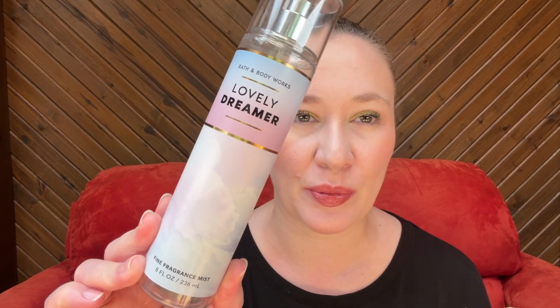Okay, anyway, my last empty this month is Lovely Dreamer from Bath & Body Works. I used this as a pillow spray, as a nighttime spray, spray down my arms and my pajama top. This is Fluffy Musk, Clean Woods, White Iris, and Fresh Bergamot. It was nice. I did buy another one of these because I really liked the packaging at the winter SAS, but not my favorite scent. There are many other ones that I liked better. This was a little too florally for my taste.